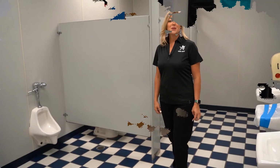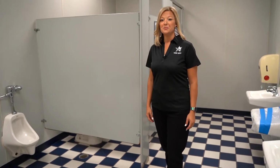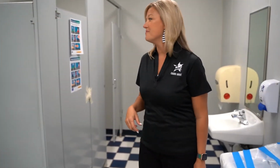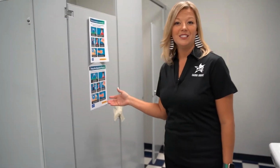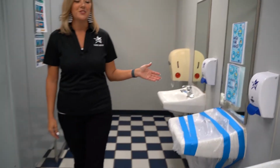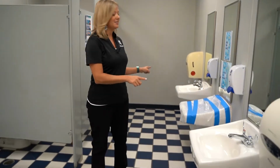In our restrooms, we also have safety protocols put in place. Every other urinal, every other stall is taped off so that students know not to go to the ones right next to them. We also have signage in both English and Spanish so that our students know that we have procedures in here too. Make sure you wash your hands very thoroughly after each use and only use the sinks that are every other one.